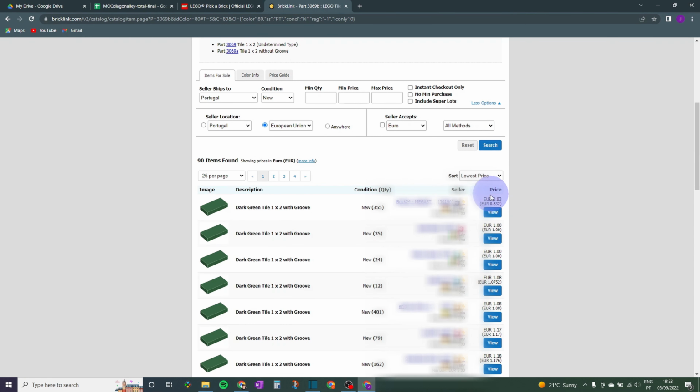I can see that for this part, the first store has it for 80 something cents. And after that, the price starts at €1. I need 23 of these parts that I'm using in the Ollivander's floor. It would cost me at least €19 just for this part alone.